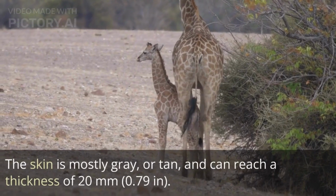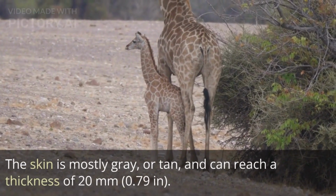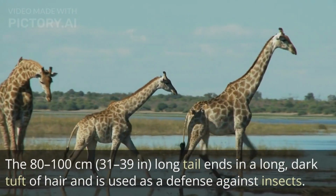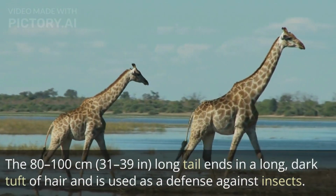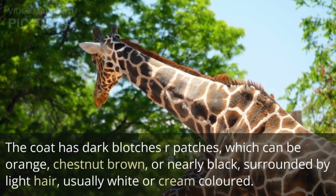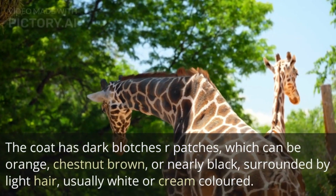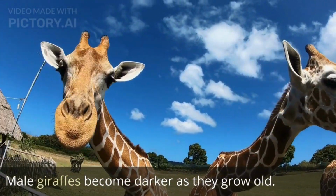The skin is mostly gray or tan, and can reach a thickness of 20 mm, 0.79 in. The 80 to 100 cm, 31 to 39 in, long tail ends in a long, dark tuft of hair and is used as a defense against insects. The coat has dark blotches or patches, which can be orange, chestnut brown, or nearly black, surrounded by light hair, usually white or cream-colored. Male giraffes become darker as they grow old.